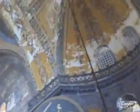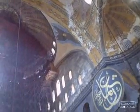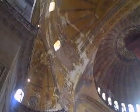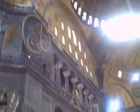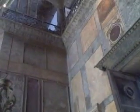It's hard to show on this camera. Mine doesn't go up. This is as usual, very impressive. It's hard to get a sense of it from this little camcorder, but this is a very, very impressive space.